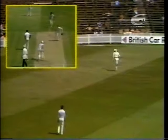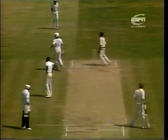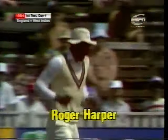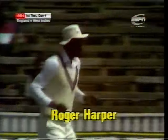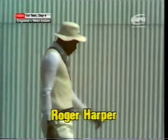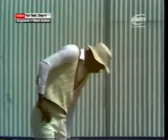And that's angled away through the gully area. Harper giving chase, and not many quicker movers than him in first-class cricket anywhere in the world, I wouldn't think. It's his first tour, of course, with the West Indies, but he's no stranger to this country. He was professional last season for Blackhall Colliery Welfare up in North Yorkshire and South Durham League. He had a fair old season too, almost 1,000 runs, took 80 wickets and 32 catches.